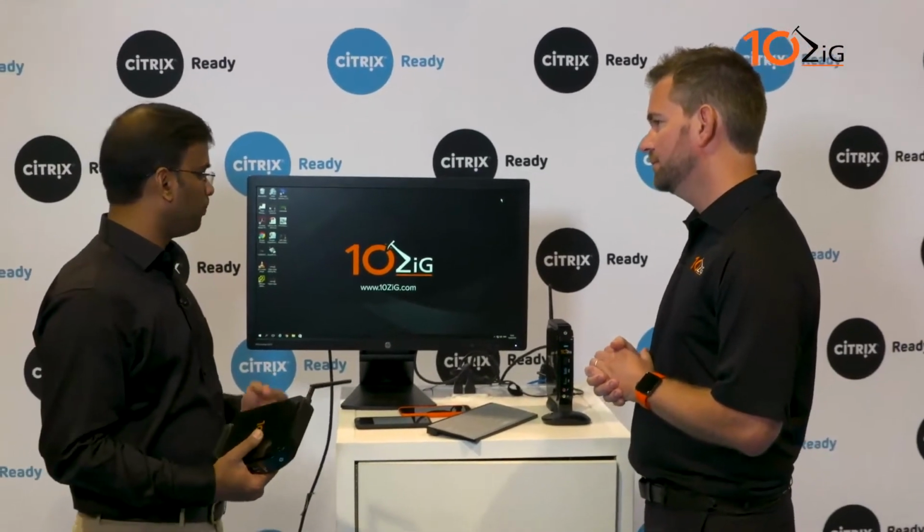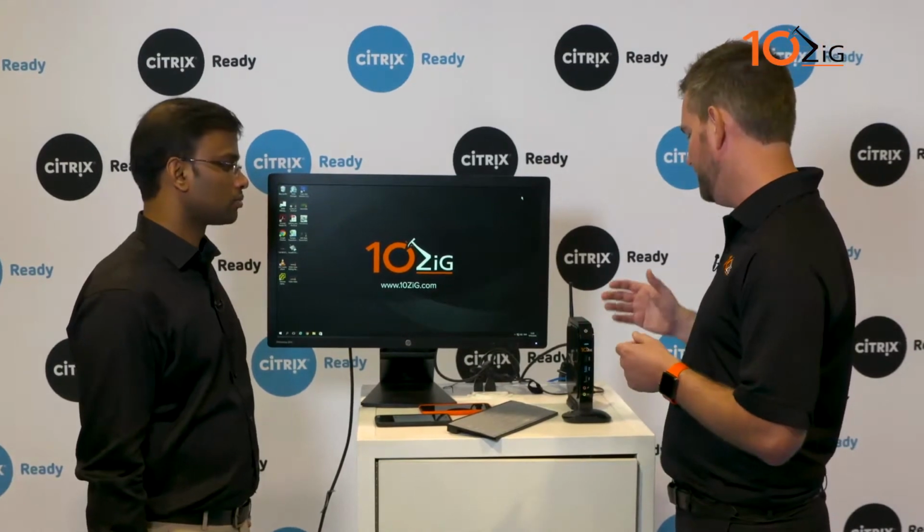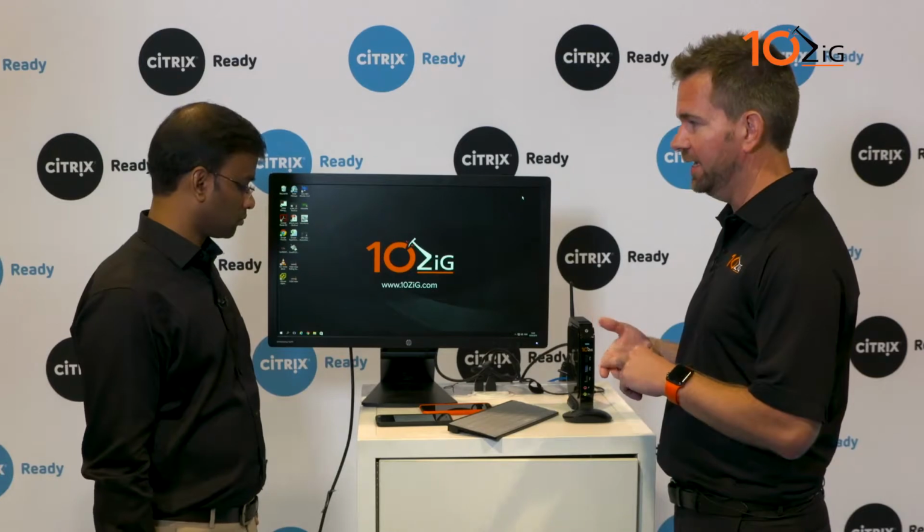So tell me this, Kevin, what are the advantages of this particular thin client over the other thin clients that are verified as Citrix Ready? Yeah, so as you touched on earlier, Manju, this is certified across all three levels: Ready, Premium and HDX 3D Pro. Even our entry-level product is HDX Ready certified, which supports dual screens, but the unique features of this are the fact that it supports triple display 4K and the PoE that I mentioned before.